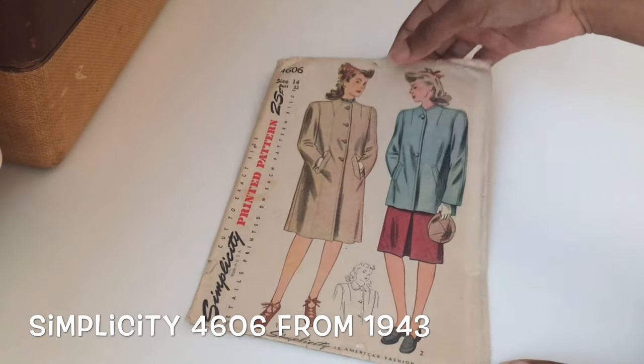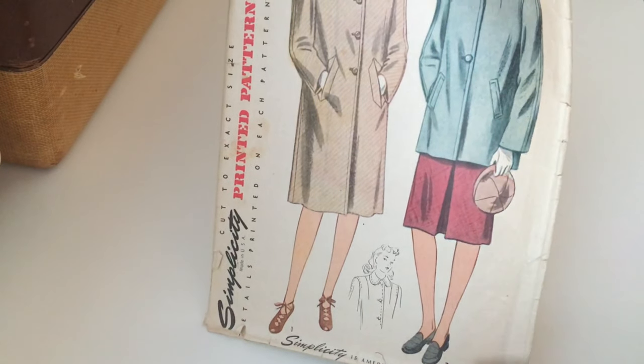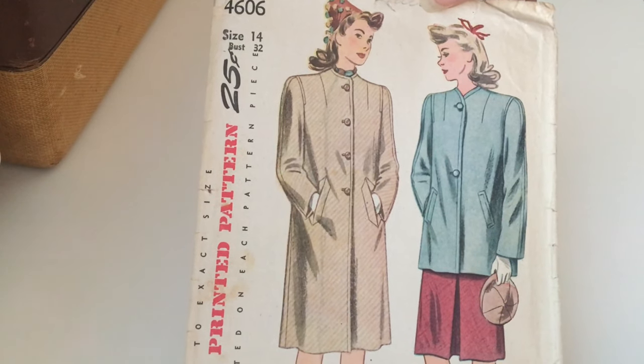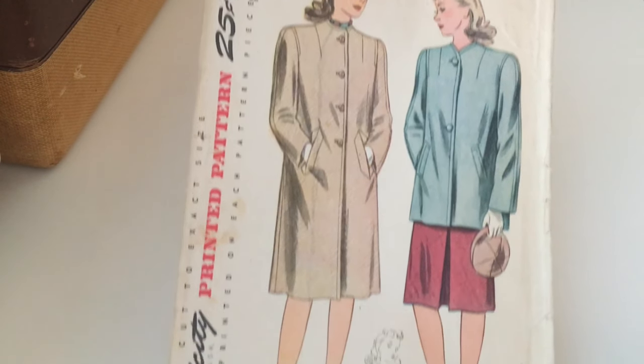Simplicity 4606 is a super cute coat pattern. I once tried to make it, but I couldn't finish it before the event it was planned for. It now languishes in my works in progress pile, taunting me.